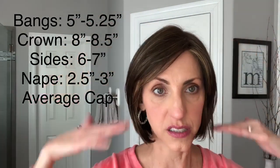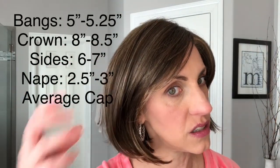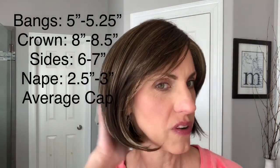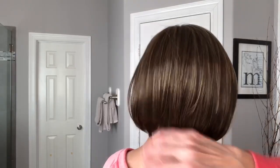Her sides are 6 to 7 inches. She does have some layers, but obviously those layers don't begin until about 6 inches in. And then her nape is 2.5 to 3 inches back here. So she is a shorter bob, but not a pixie style at all. So just really, really cute.